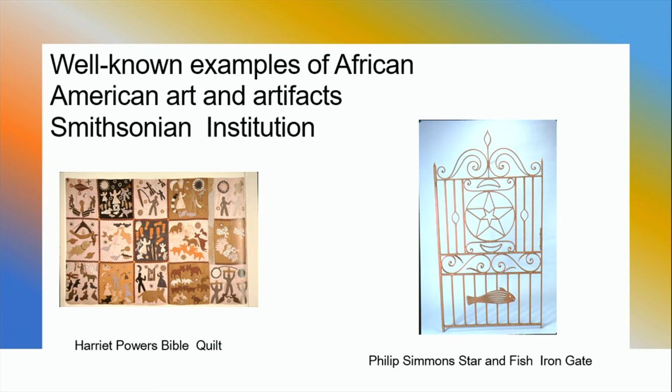And then Philip Simmons, who was a master blacksmith and iron worker, who is known for his gates. He grew up in, or was from, Charleston, South Carolina, and this is one of the gates that the Smithsonian owns. So the Smithsonian has had a tradition of collecting African American objects, but it was really the earlier ones that I was very interested in finding out about.